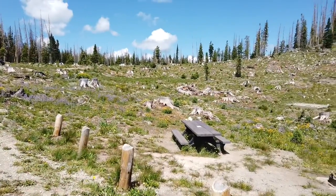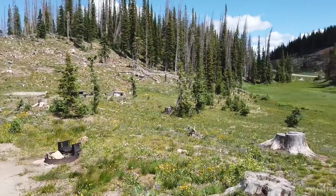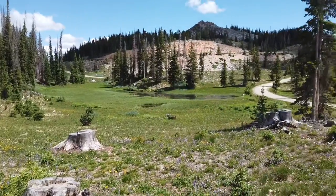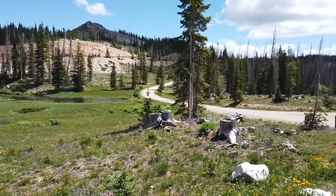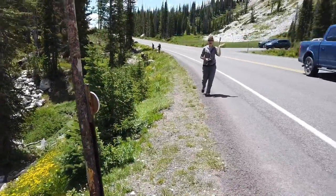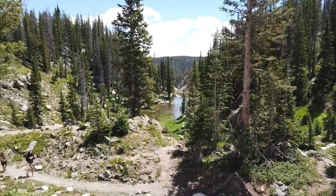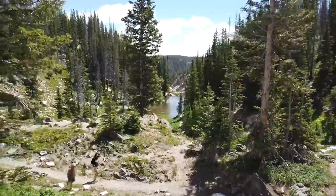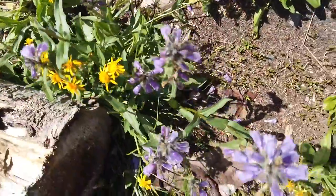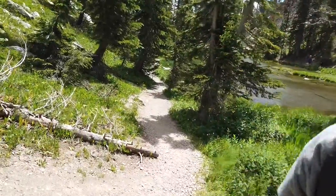Another beautiful day. And here's the view from our camper door. So peaceful. Cows bringing up the rear. This is where we're gonna go. We think there's gonna be a big payoff down there. Look at this. Let's go, buddy.